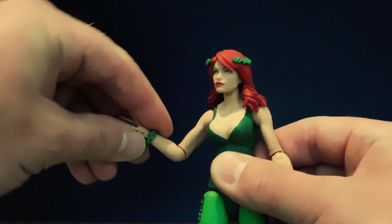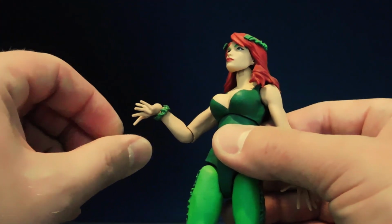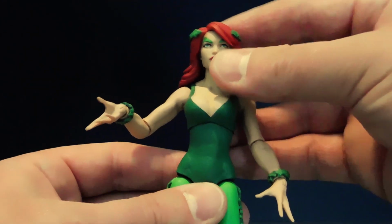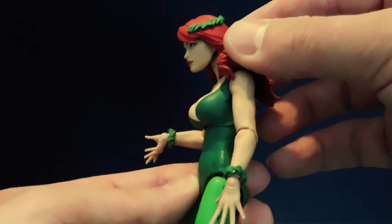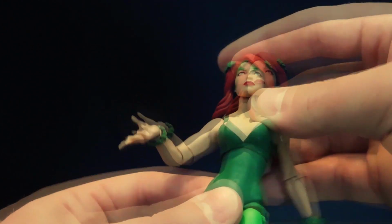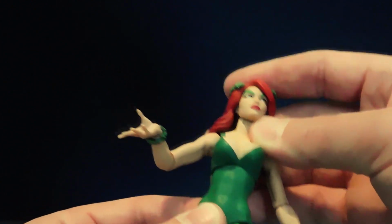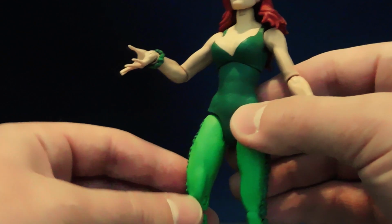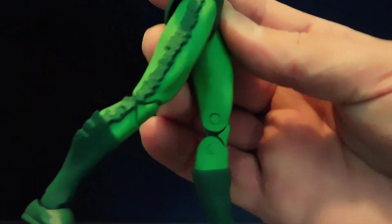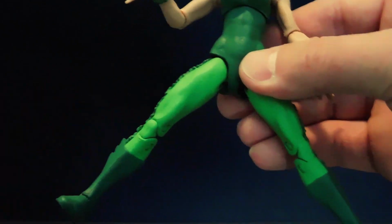She's got disc hinge elbows that go about this far. She's got disc hinge wrists that pivot back and forth, as well as swivel. She's got a really nice diaphragm joint that goes about this far forward, really far back, pivots from side to side, and you can twist it a little bit there too.